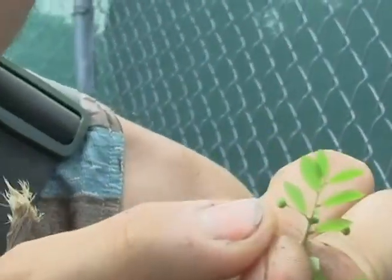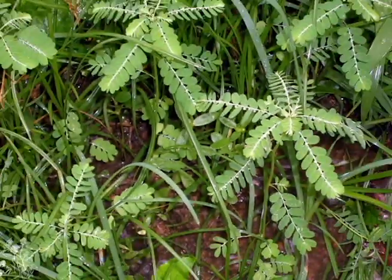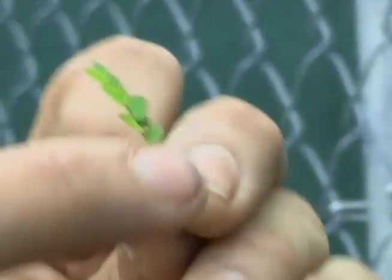It's like coca. Chanca piedra, which in Spanish means smashing rocks. And it's kind of indicative of its shape. It's got these little balls. And there's a couple things that look like it. So make sure you consult a plant expert about this.